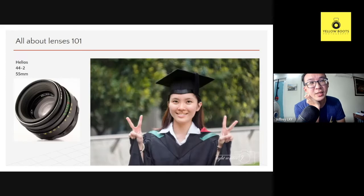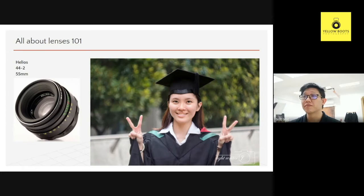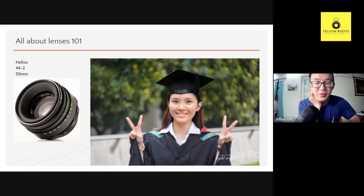And then my next lens would be, okay, this is the Helios that I showed you just now, the $50 Helios. One of the main factors people swear by certain lenses is because of their characteristic. What is characteristic?